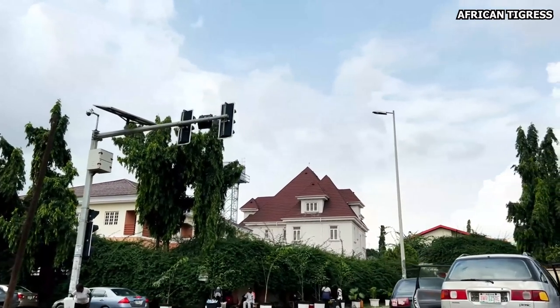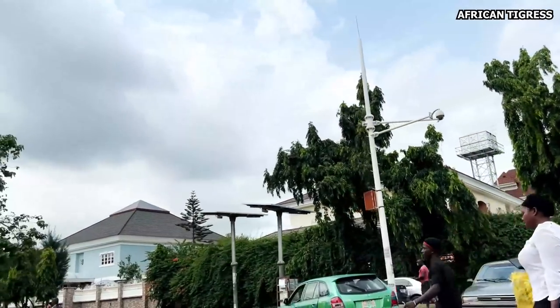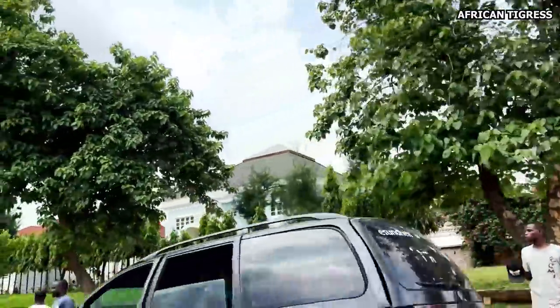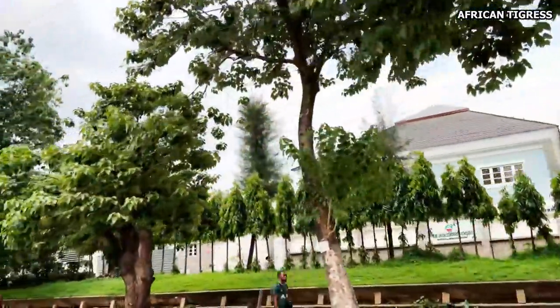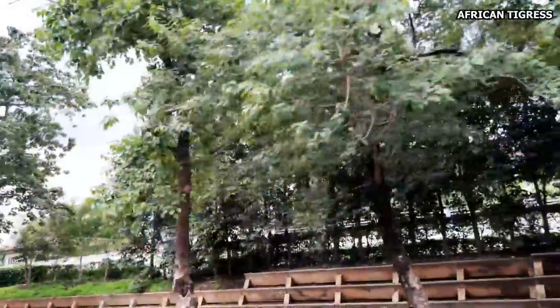Now leaving Asokoro, and guess what? We are going to Maitama. So Maitama is also in phase one, and this is a top neighborhood. Some people rank it number two or number one.